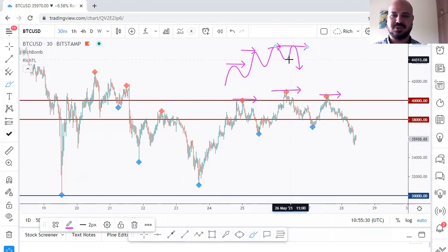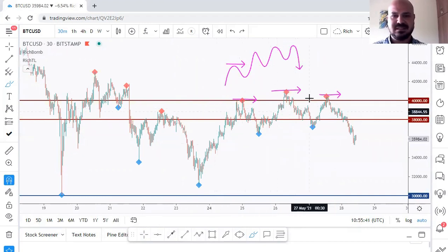Also known as a double top pattern. And of course, for it to become active or confirmed, the price has to break below the neckline, which would be the previous or the last low, right? So this is just it.